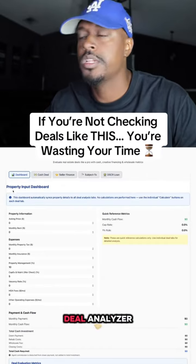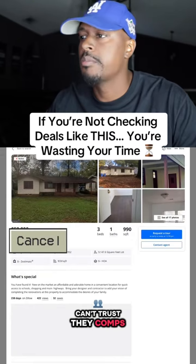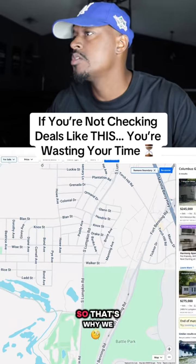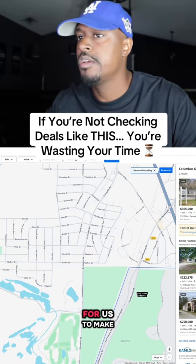So we're going to go over here to the deal analyzer. Their asking price is $58,000. You can't trust their comps. When the realtor sends you comps, you've got to realize they're depending on you not to know how to run your own comps. So that's why we have to make sure that there's enough spread in the deal for them to make their money, and for us to make our money.